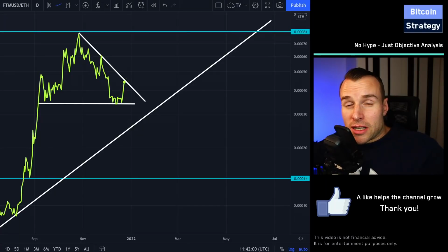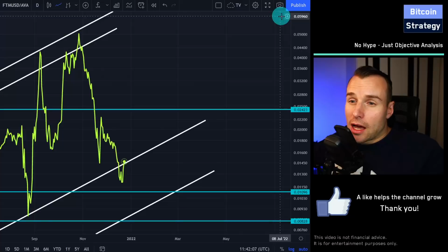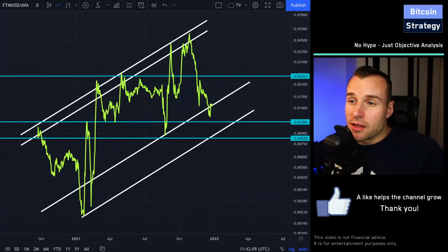Over the long term, as said, I do like Fantom a lot, and I do think it will outperform other layer 1 competitors. I think that's pretty much a quite reasonable conclusion to make.